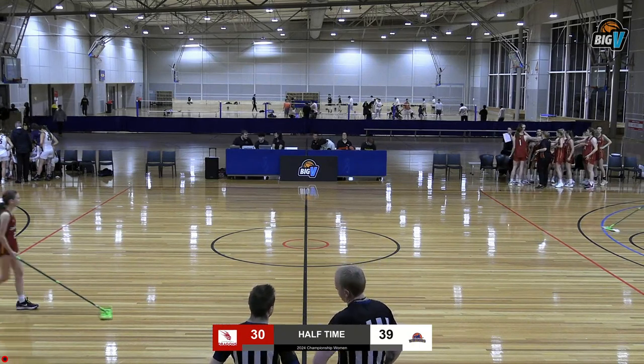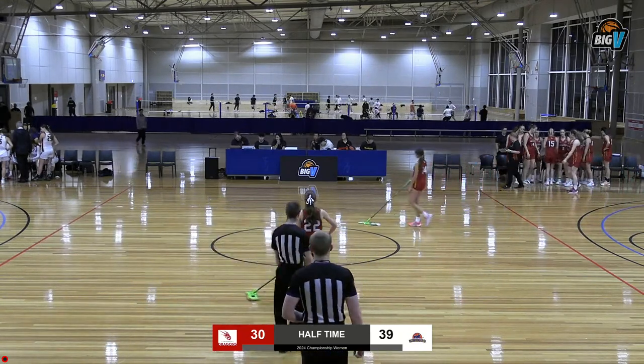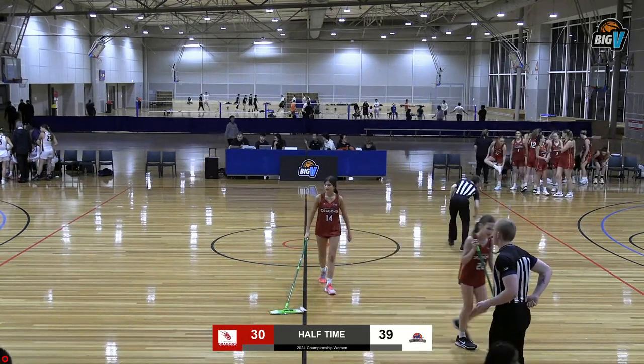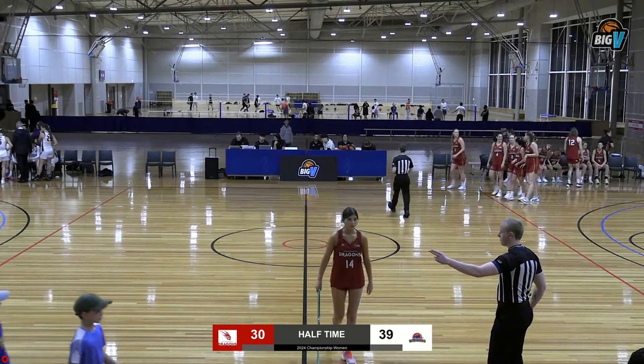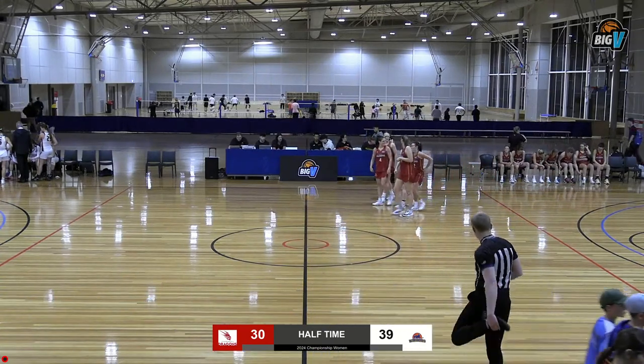Just look at these halftime stats here, Fraser. Campbell 0-7 from the 3-point line. Every point they've scored has been either a free throw or a 2-pointer. Dominating the rebound count, 28-20. I apologize for my earlier mistake. It's 12 offensive rebounds, not 17.